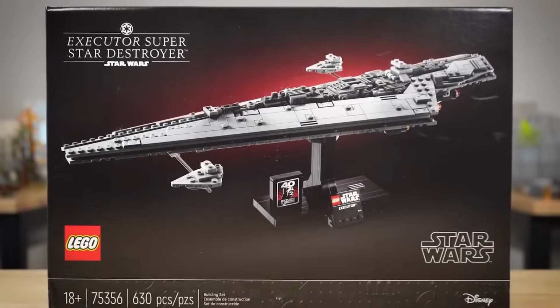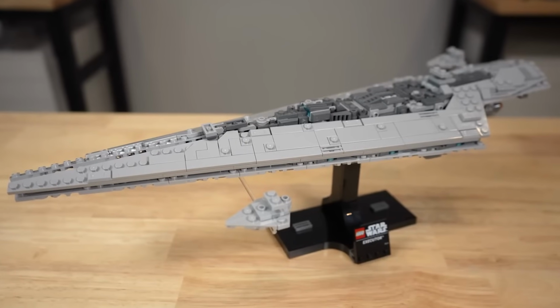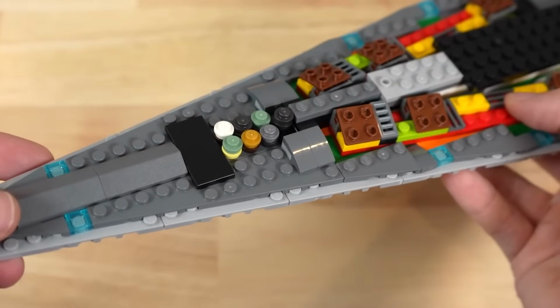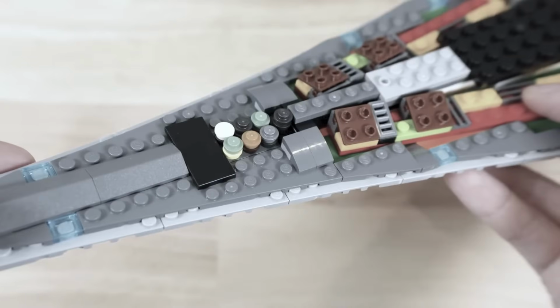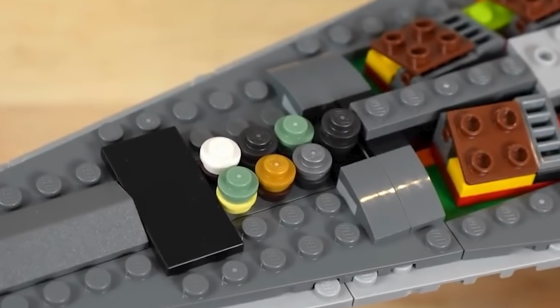Up next is a super cool secret in the Lego Star Wars Executor Super Star Destroyer set. This set is a smaller scale version of the more popular version from 2011, but the secret in the smaller set might make up for its size. If you remove the top pieces of the ship and look at the front of it, you might notice something a little weird. There seems to be some different colored studs lined up in a really weird order.